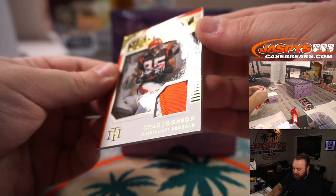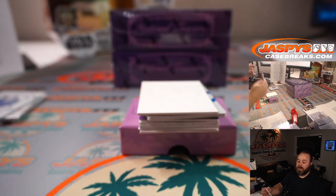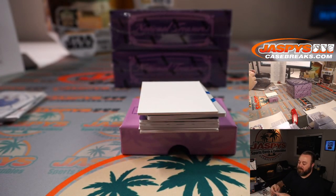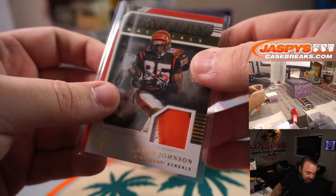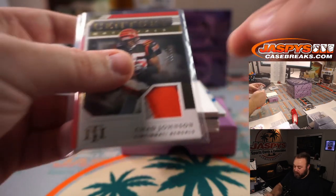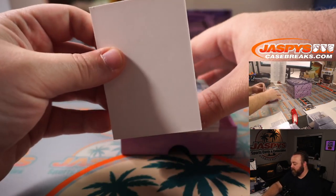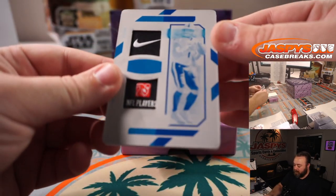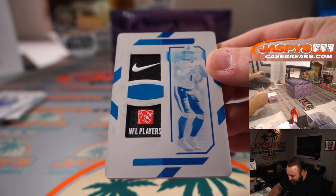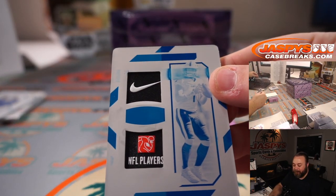Chad Johnson, 6 out of 49 for the Cincinnati Bengals. Part of the random number block for the Chargers Bengals. Six is Matthew Shearer. A little bit of three colors there. And we got a printing plate. One of one. Nike swoosh laundry tag for the Dolphins. Tua Tagovailoa.